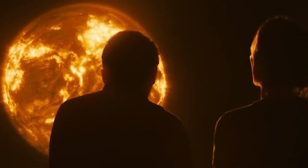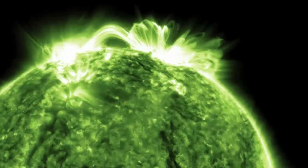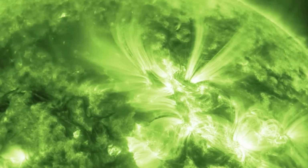Our sun looks nothing like this. It looks more like this. If you've always thought our sun was a bright yellow ball of fire, you were wrong. For starters, it's not yellow, it's green, sort of.